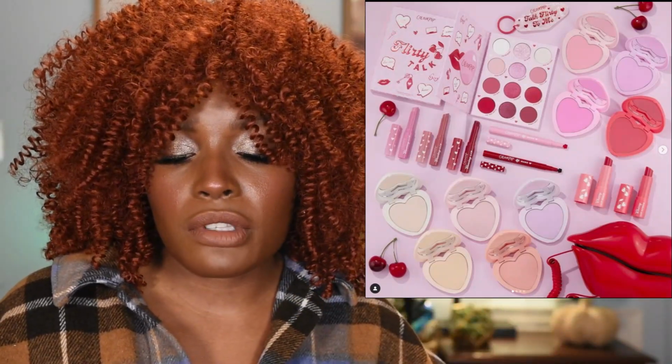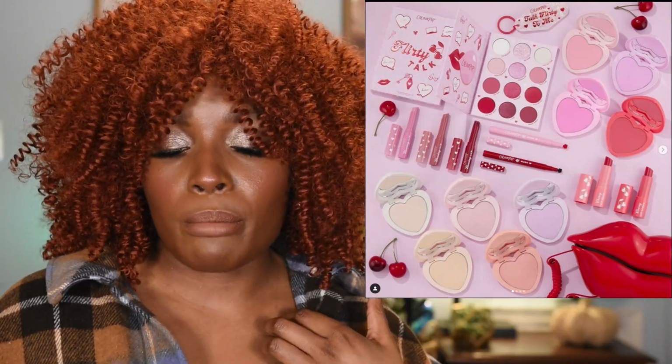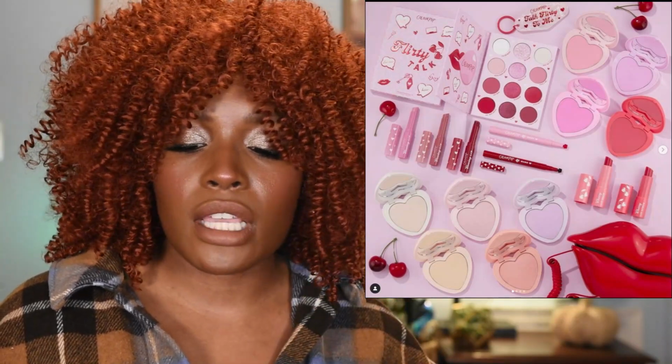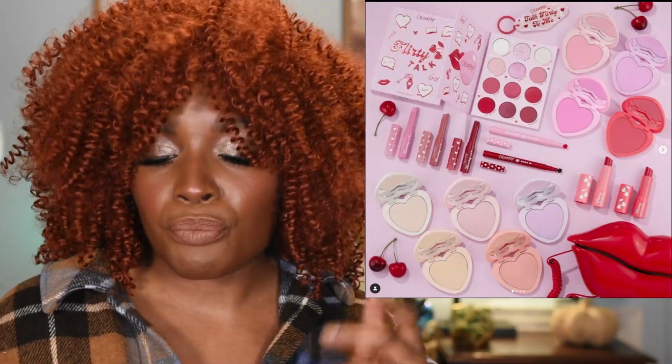I didn't pick anything up from this collection. I don't buy a lot of ColourPop, so that's just not something for me to kind of experiment on. That said, nothing in this collection is really gravitating towards me. I don't wear a lot of red makeup or pink makeup, so easy pass.